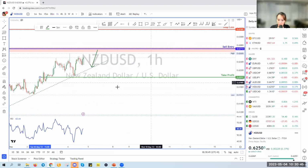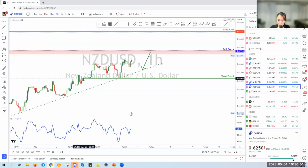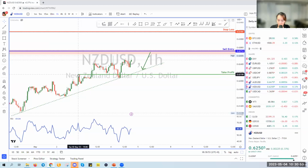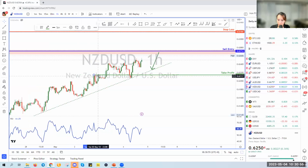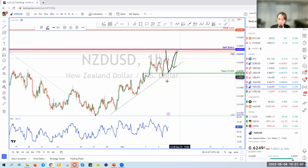Okay, let me zoom in. You can see this level. You can just put it here. I think I'm going to put my first take profit level here, because price may come down from here and then test the support trend line, and bounce off from here also. So you may consider that.